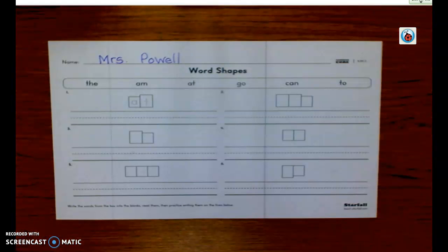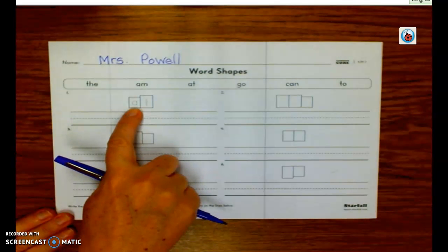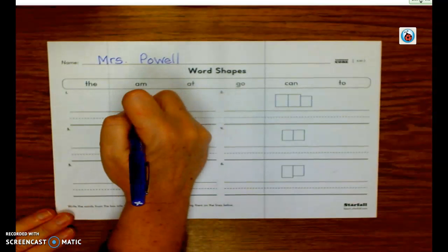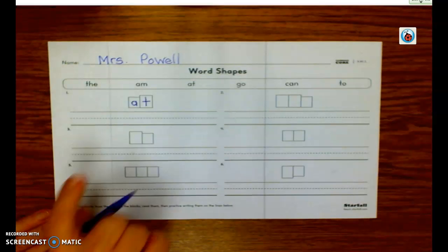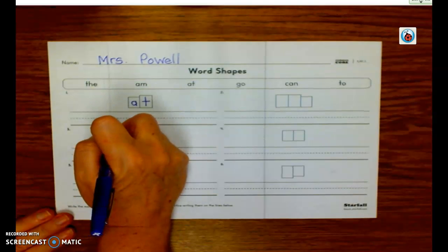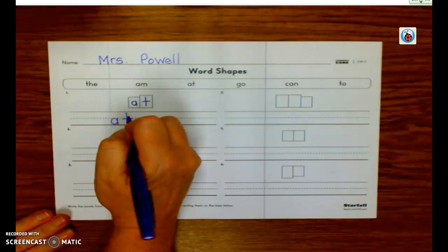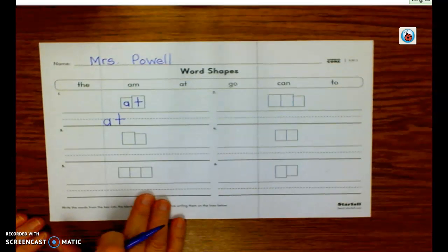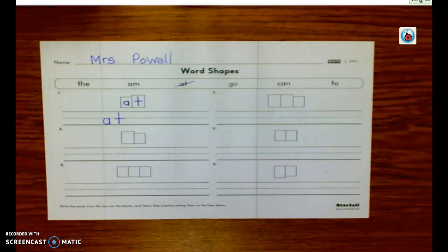Okay, they did the first one for us just as an example. So by number 1, they have the word at. The A is short, the T is tall. So let's trace the word at. A, T. And then we're going to write it on the dotted line. A is a short letter, T is a tall letter, and we cross it. All right, we've used the word at, so I'm going to mark it out. I don't need that one again.